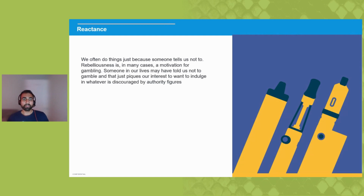So some of the behaviors that we discussed, I'll just give a more explanation of what we are looking into. So, reactance. We often do things just because someone tells us not to. In many cases, it is something like motivation for gambling, where someone in our lives has told us not to gamble. So that piques the interest. Okay, why should I do that?